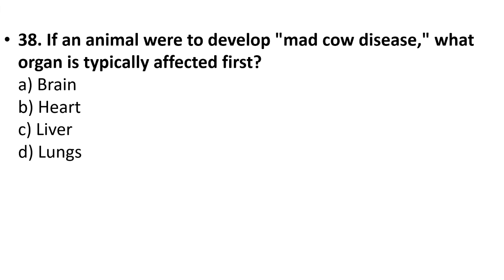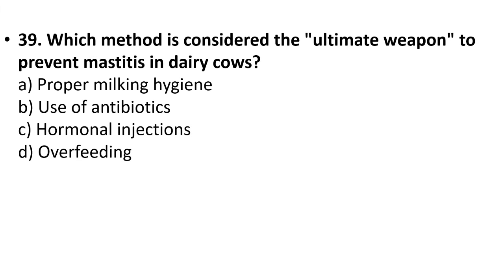38. If an animal were to develop mad cow disease, what organ is typically affected first? Brain, heart, liver, lungs. Your answer is option A, brain. 39. Which method is considered the ultimate weapon to prevent mastitis in dairy cows? Proper milking hygiene, use of antibiotics, hormonal injections, overfeeding. Your answer is option A, proper milking hygiene.